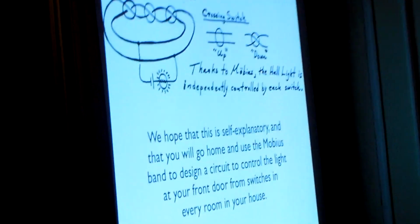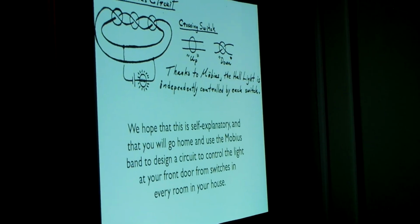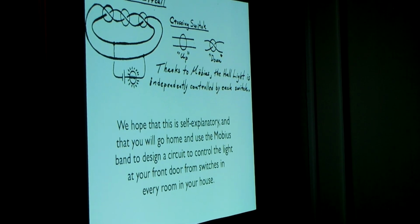But then you see that in the three-twisted form, the Mobius band has one side and the light is on. And if you press any one of the switches, the light will go off. And you could have 10,000 of those switches in a row, and each switch would control the light. So this solves a problem which would be a little complicated if you were to do it using Boolean algebra.